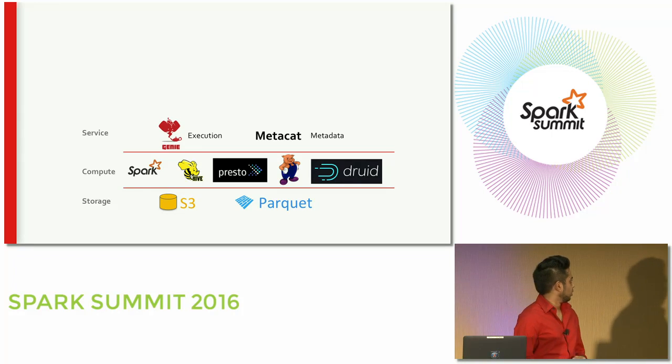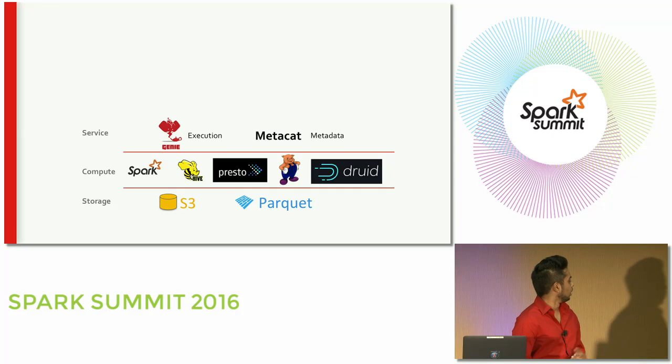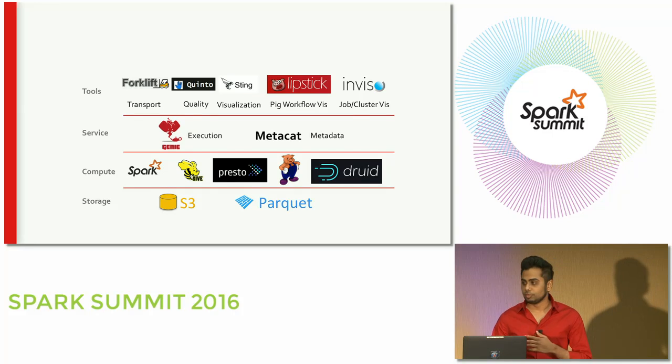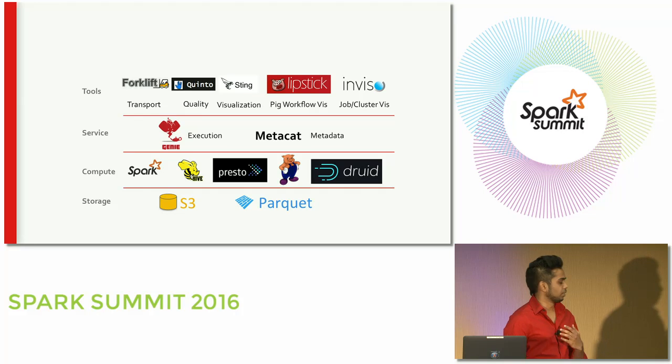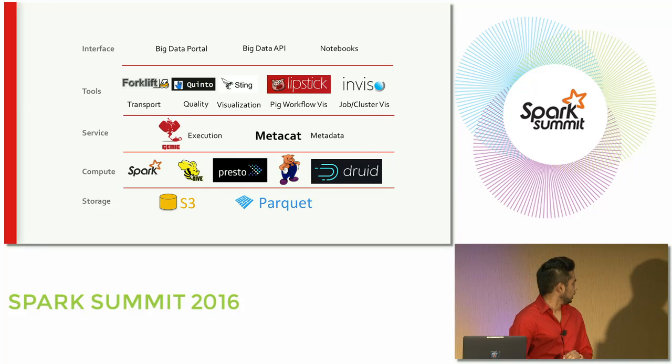On top of the compute layer, we have 2 services that help us run at this scale. On the left is our federated execution service called Genie, which helps users submit jobs to clusters. And on the right is our federated metadata service called Metacat, and this helps users get to their data. On top of the service layer, we have a whole bunch of tools. We have tools to move data around, and we have tools for quality, metrics, auditing, and a bunch of tools for visualization as well. At the very top is our interface.